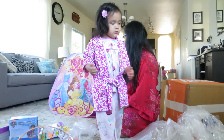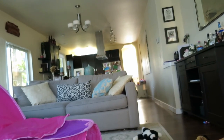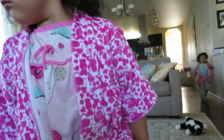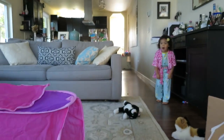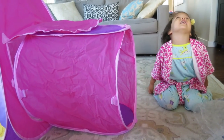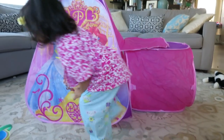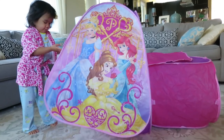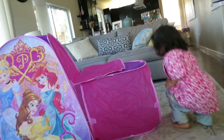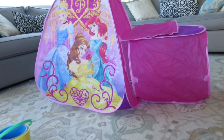Mommy, I want another box, please. Kira, come here. I'm going to show you our princess tent. Hey! Now we wanna play on the colorful doll. What? Mommy. Kira, the entrance is on the side, right there. You go inside the tunnel. Mommy, I need glue.